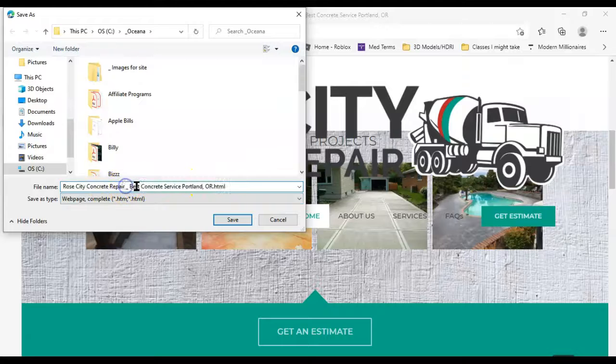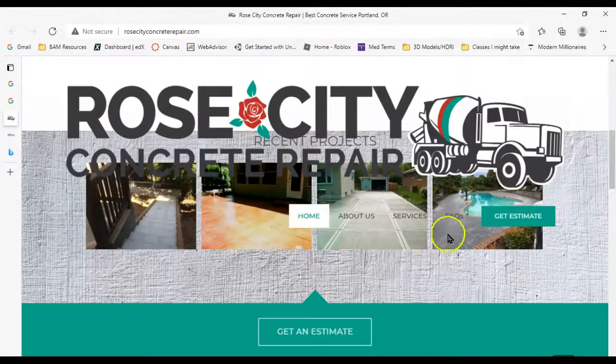I probably would have left the name out. They're going to show up for their own name anyway. I probably would have just done Concrete Service Portland, or even better, Concrete Portland, Oregon, because that is the keyword that we're focusing on, and that gets 150 searches. So Google does use that.